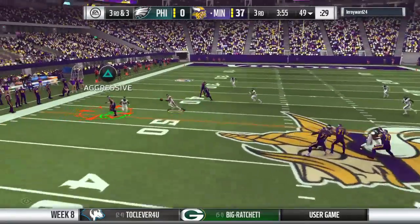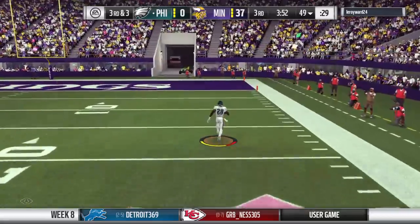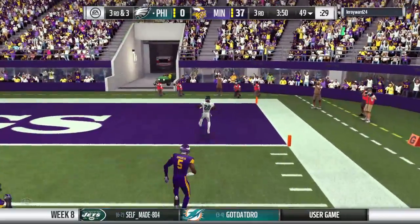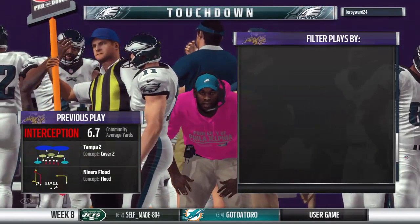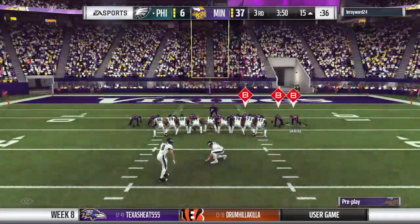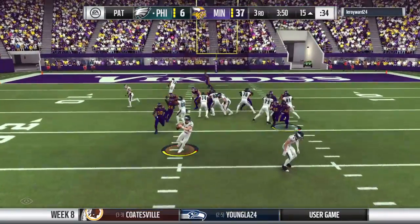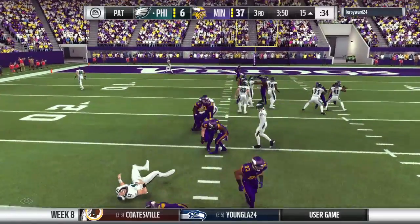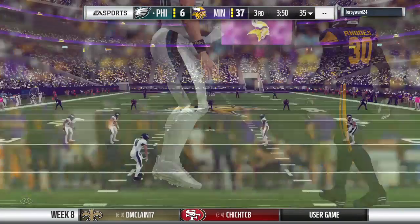On 3rd and short, they'll try and pick. He rifles one that's intercepted. A great weaving through traffic, and now he's free. And he takes this one back into the end zone, and the Eagles defense gets a pick-6 TD. I don't know who all is to blame there, but I love seeing pick-6s. Nothing like seeing someone pluck it out of the air and go the other way and see people try to change directions. Hard to do.